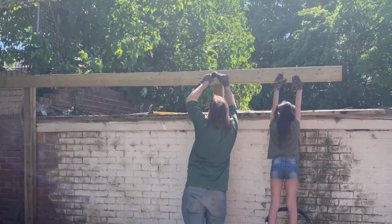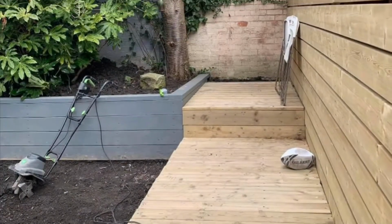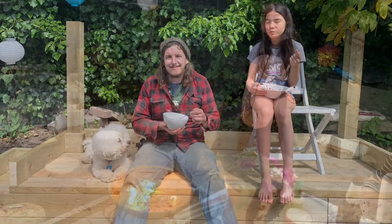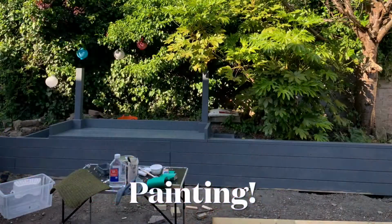My husband did a really good job. Well, after I discovered his talent, it didn't stop with just one decking. It went on to another decking, to the fencing, and to the raised bed. After we enjoyed our first decking? No, not really. We were pretty much painting all the woodwork.